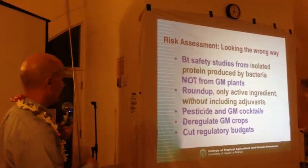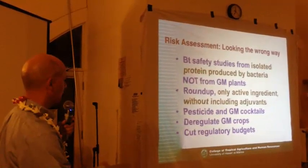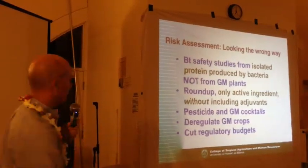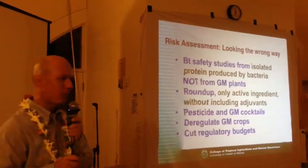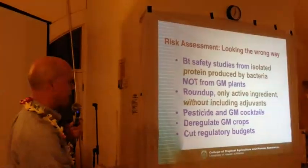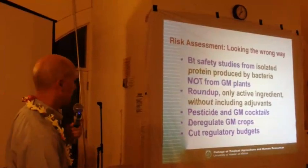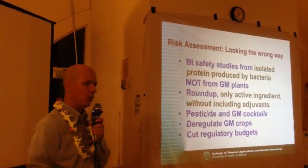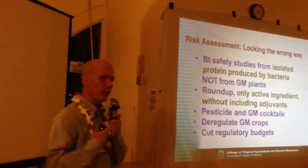BT safety studies, again, conducted from the isolated protein of the bacteria, not from the actual plants that we are consuming in feed or as humans. Roundup, the studies have looked only at the active ingredient. They have not looked at the entire package that is actually applied to the plant and which is found in the residues. We have looked at individual pesticides, but we have not evaluated the cocktail of pesticides that are actually applied on the farm and that we are exposed to.